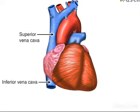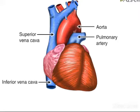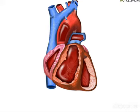Next is the pulmonary artery that carries blood from the right ventricle to the lungs. The aorta is the body's largest artery. It carries oxygen-rich blood from the left ventricle to the rest of the body. Beneath the tough, fibrous coating of the heart, you can see it beating.